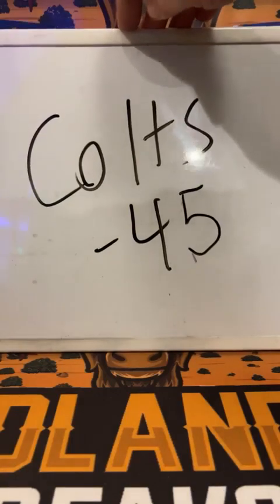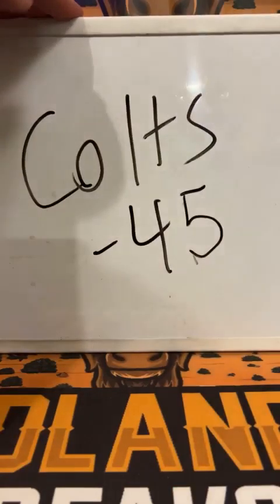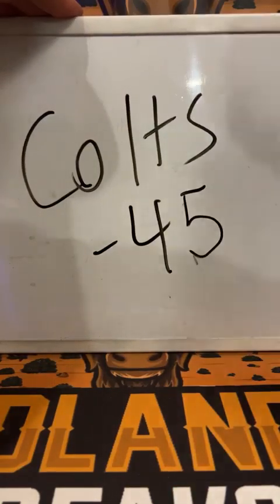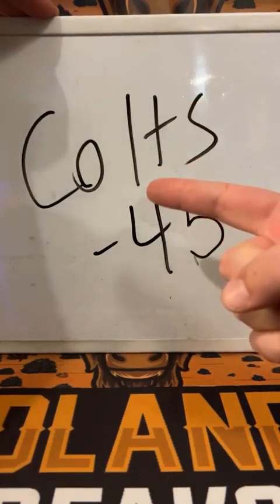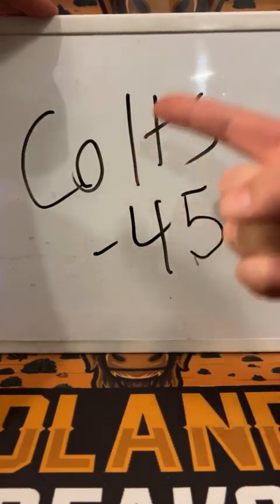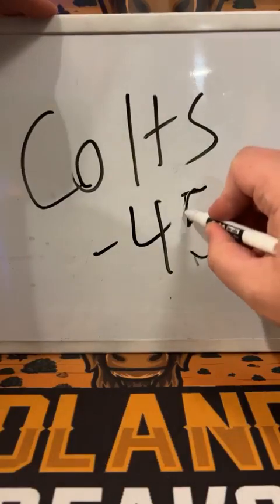I think I will start to count it out, though. I think 45 might be the ceiling for these guys in this break. Totally understandable. But then again, let's chase some of that Anthony Richardson action for you guys. All right. Going once. Colts for 45. Go.